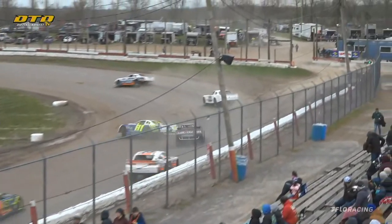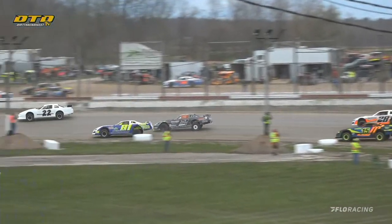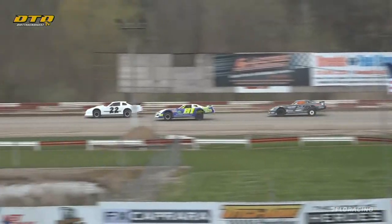A lot of race cars here today. Hot laps working the track maybe a little bit more than normal. The track may be a little more slick than these guys are used to being out first for heat races.